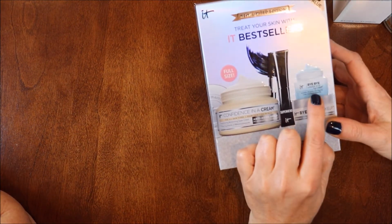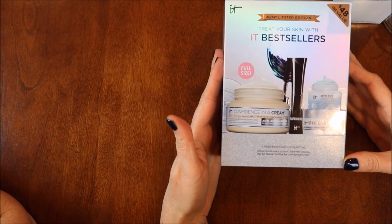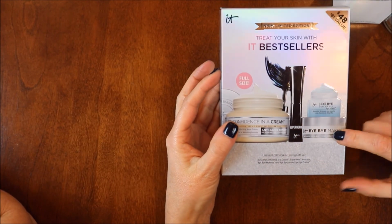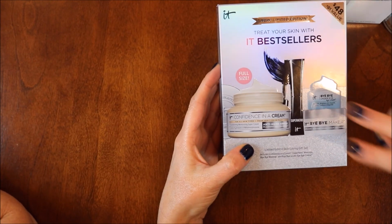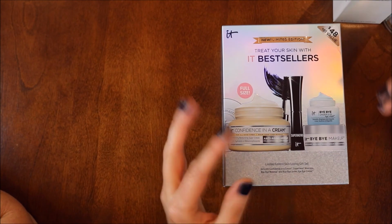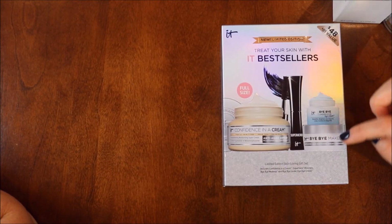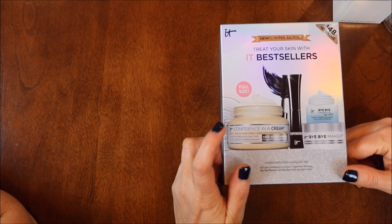And I also wanted to try their new Bye Bye Under Eye Cream. They had a different one. This was brand new. So I actually just got it in the little travel size. This is a makeup cleanser that was brand new as well. And so I travel a lot, so I like to buy the smaller sizes and then I just refill them. So that's how it works for me. But I've already used this before, so I know that it is pretty good.